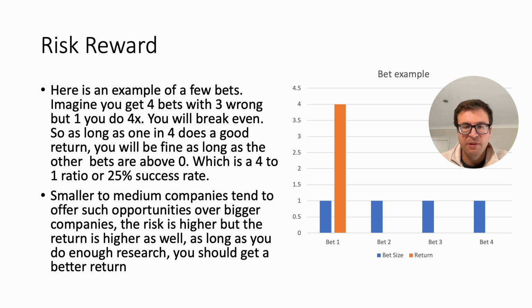pretty much break even. I'm not saying this is what's supposed to happen, but if one does well, all the other companies, even though they go bankrupt or go to zero, you still break even. I find that pretty much what I'm looking for. Obviously I would not want 75% of my companies to go bankrupt. That's not the idea. It's just to make an understanding that a good win could beat all the others and beat the average, and this is what I'm looking for at the end of the day, to grow the portfolio a bit bigger.